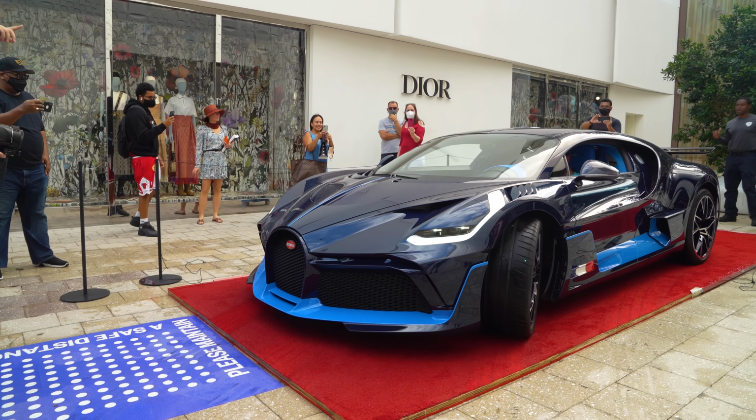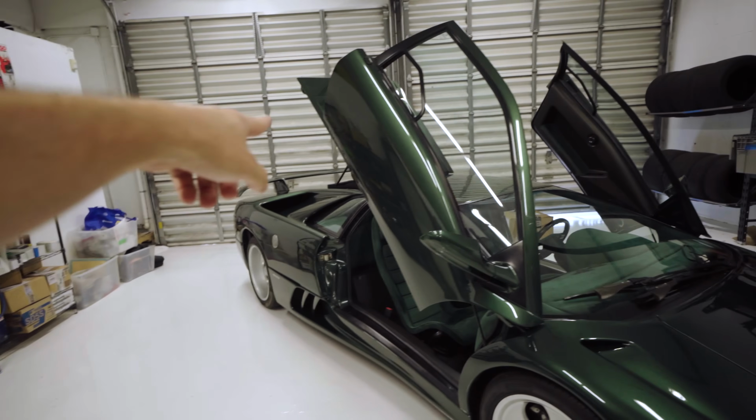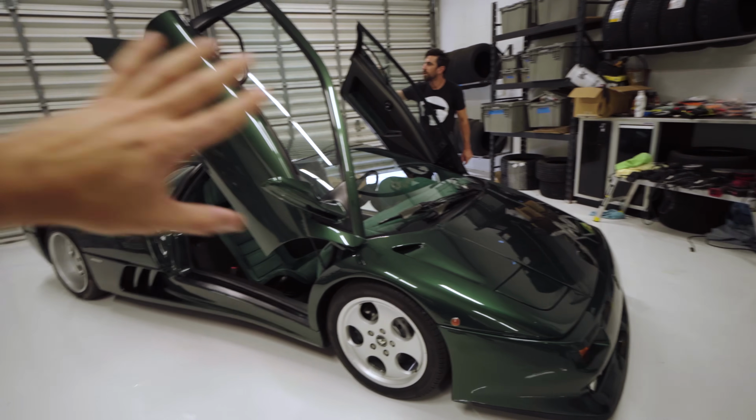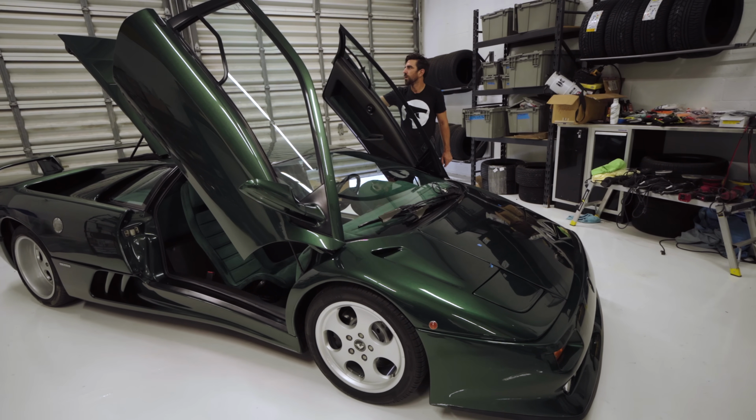Now he's gonna go through the car, check everything out, assess it for any damage, anything that needs to get fixed. I think the engine bay has a little bit of oil in it, and he's gonna go ahead and do some paint polishing, correction, just go over the car. We're gonna see what it needs, and then we'll actually go ahead and do that work.